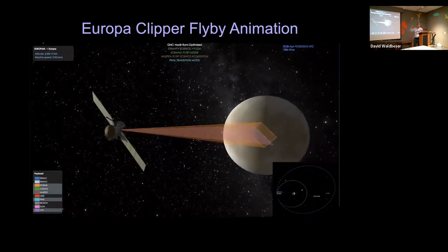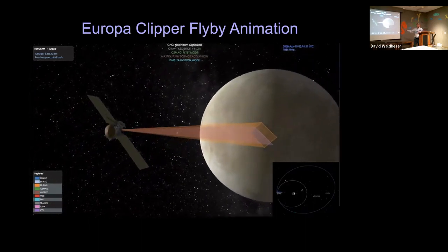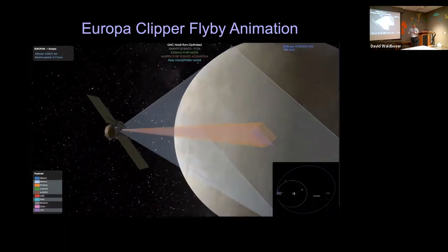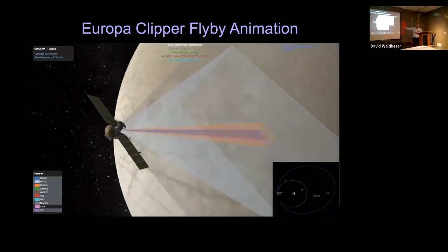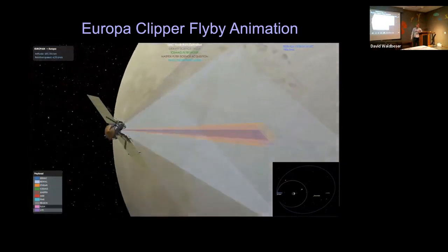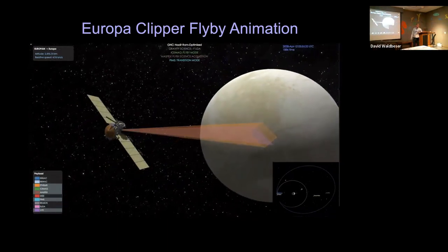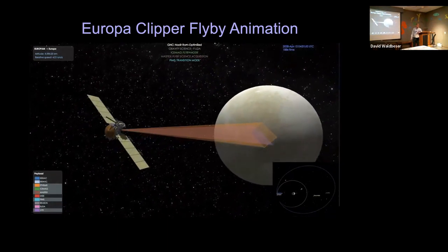And then it's going to rotate one more time to put those solar arrays in the configuration so the radar will work during the flyby. Now we're in the flyby configuration, all instruments on at once, and we collect all this data at once. This whole sequence takes about 2 hours on each side, so about 4 hours is represented here.